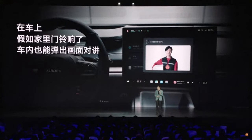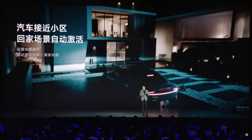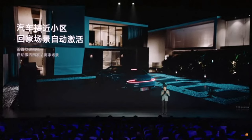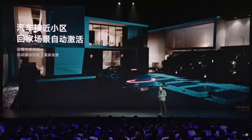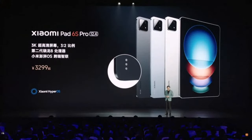When your doorbell rings, you can get a notification. With one click, you can talk to the person and receive your delivery. When you drive into your compound, the home scenario is activated. Your home and car are connected seamlessly. There are many other scenarios. Let's look at rear displays.